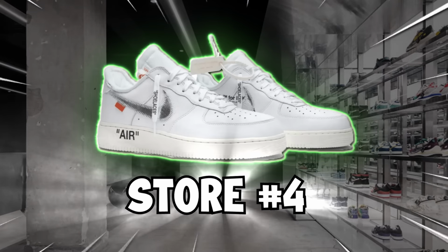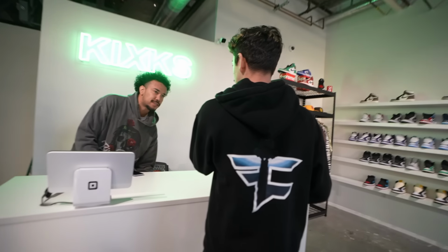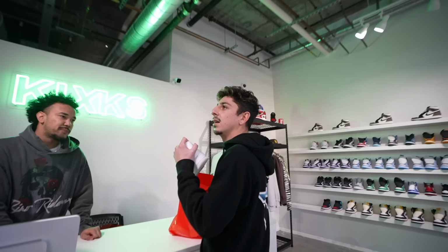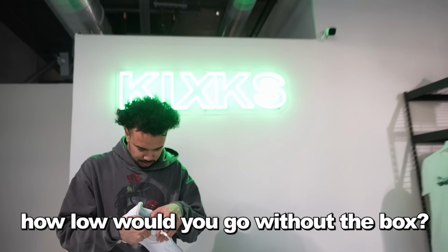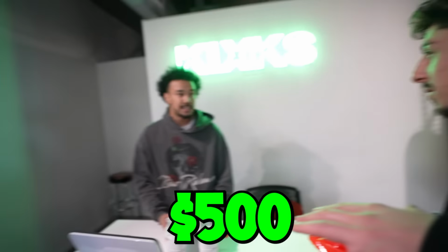Yo, what's good? This store is clean. We're here to just trade some sneakers for maybe store credit. Can you authenticate them? Honestly, I wouldn't take anything without the box. We're willing to go down in price. They are legit. You don't have the box? No, sadly. How low would you go without the box? Yeah, I probably wouldn't take it. No, we're giving them free. We'll give them to you and then buy them back from you. How much you wanna buy them for? Maybe we find some person out here and give them $500 in store credit.